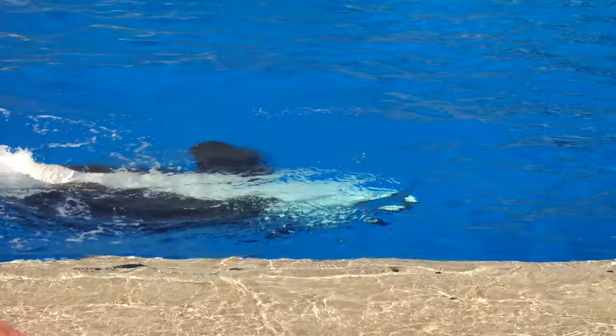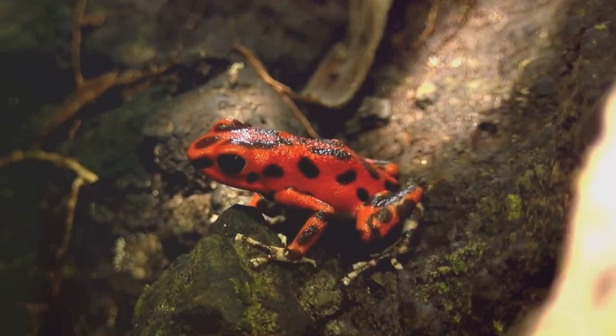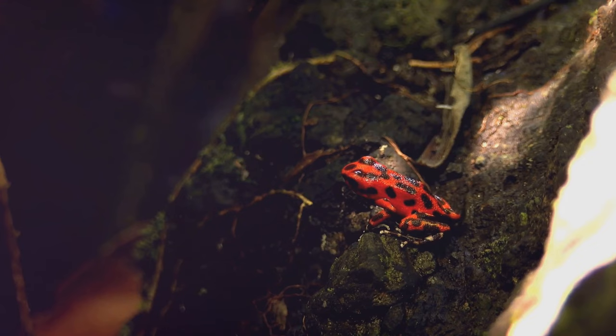What if your body could produce its own weapons? Imagine being armed with a deadly chemical arsenal right within your own cells. Sounds like a science fiction movie, doesn't it? But for some animals, it's just another day in the wild.